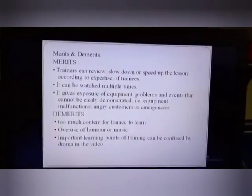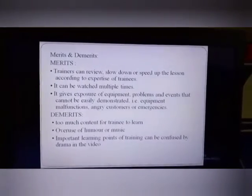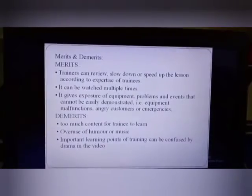Demerits. There can be too much content for the trainee to learn. Overuse of humor or music. Important learning points of training can be confused by the drama in the video.